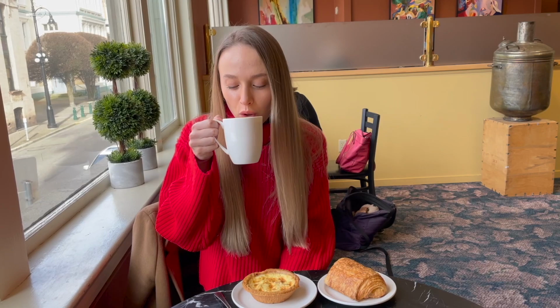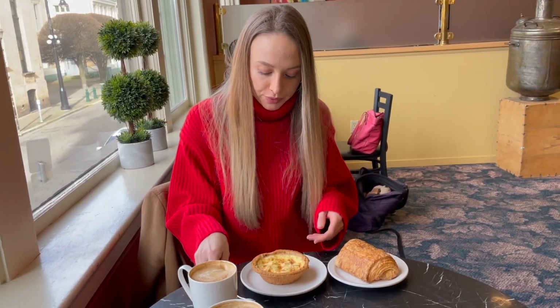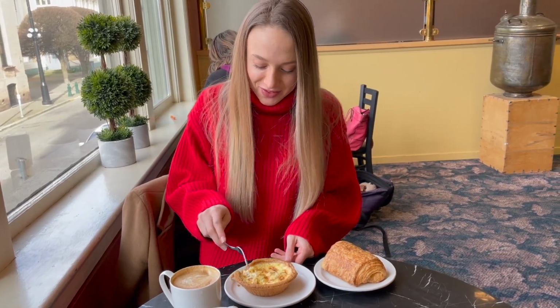This morning we're visiting Murchie's, which is a cafe in downtown Victoria that we love, and I always get a latte, and then I got a little breakfast quiche, and of course a chocolate croissant.